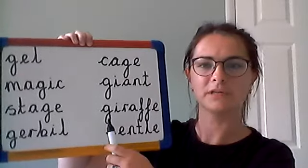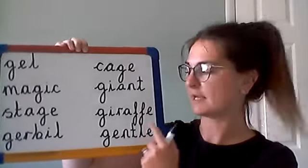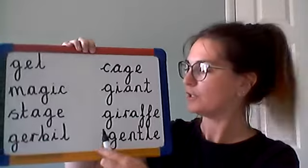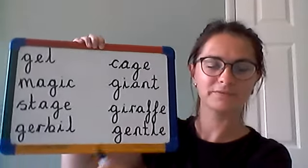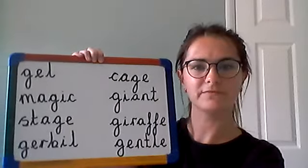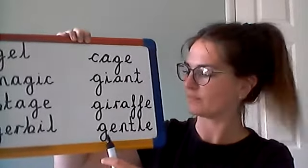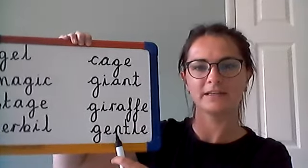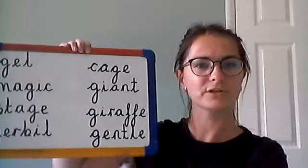Here we've got another animal. Giraffe. Silent ghost E at the end. Giraffe. A giraffe has a very, very long neck. And last one. Gentle. Gentle. If I'm holding a baby, I have to be very gentle.